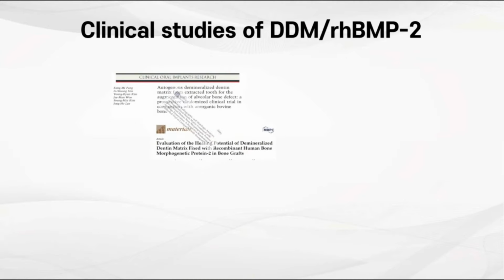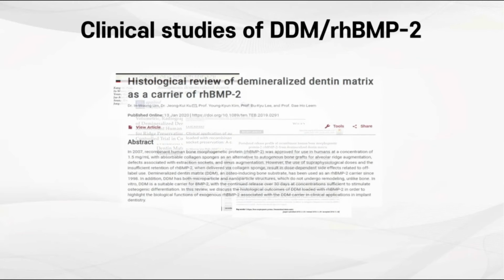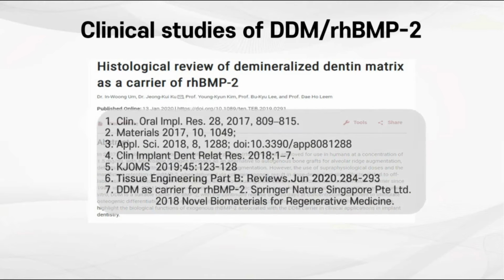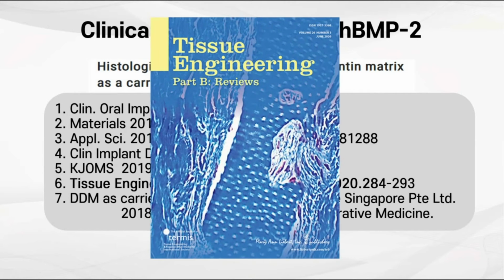These are the research papers related to get approval from Korea Ministry of Health and Welfare for clinical safety and effectiveness. Especially, it was a great honor that the histological feature of dentin reinforced with BMP was selected as the cover art in the issue of Tissue Engineering on June 2020.